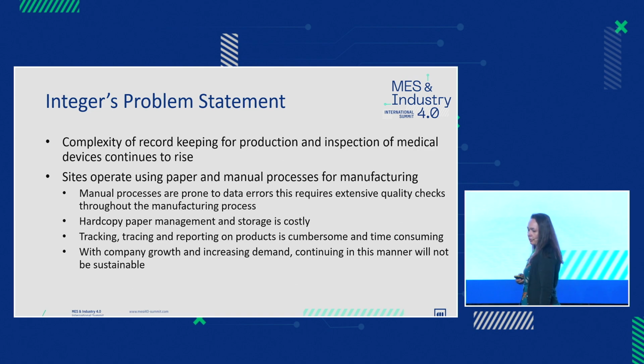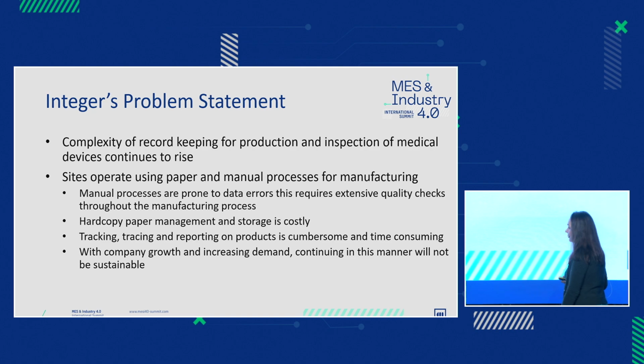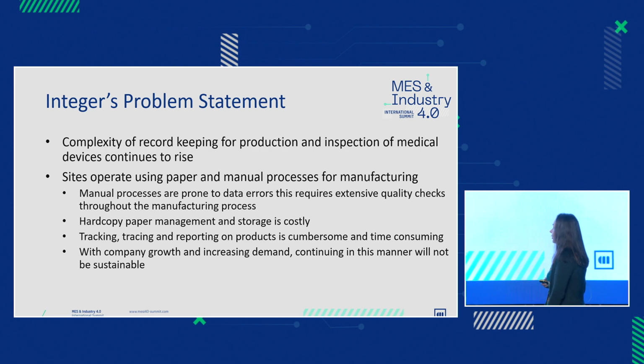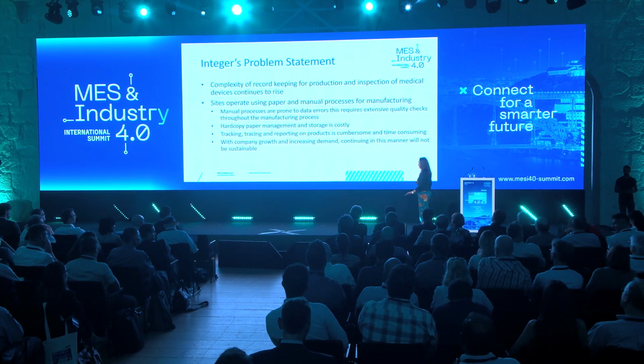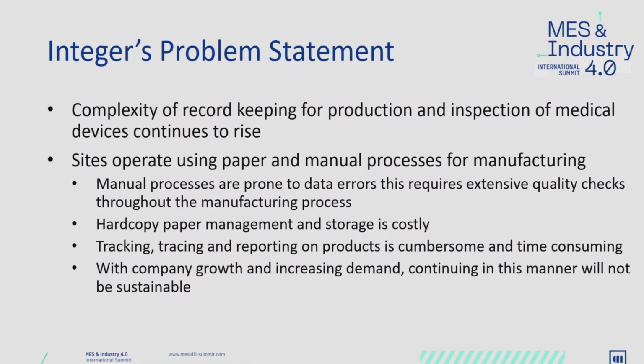We operate using paper and manual processes for manufacturing. Many of our processes, because they're paper-based, are prone to data errors. We have hard copy paper management and storage issues because it's costly and there's a lot of it. Tracking and tracing and reporting on our products is cumbersome and time-consuming. And with company growth, as we're growing through the years, the demand on us has continued to rise. And doing this in our environment of current processes with this manual process is just not sustainable.